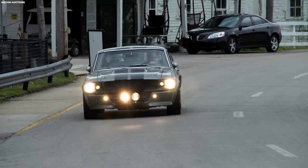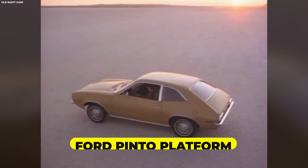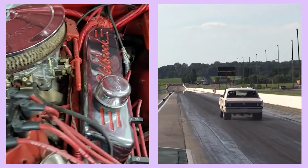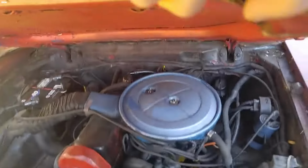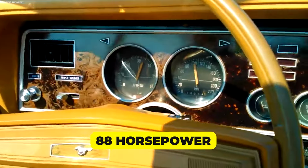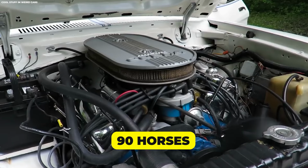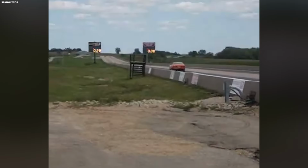The Mustang II was radically downsized compared to its predecessors, built on the Ford Pinto platform to prioritize fuel economy over performance. That alone was a shock for enthusiasts, but the engine options made things worse. The base model came with a pathetic 2.3-liter inline-4, producing just 88 horsepower. Let that sink in. Less than 90 horses in a car that was supposed to represent America's performance icon.